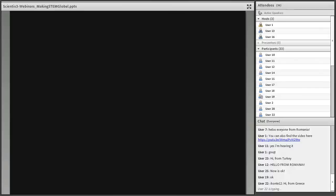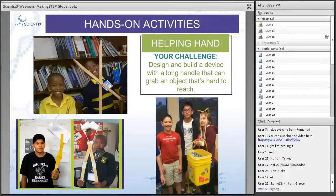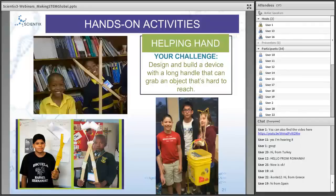The hands-on activities in the club were designed to illustrate how the design process can be used to come up with solutions to real-world problems that people in every community face around the globe. One such activity is to build an assistive device, and the challenge is called Helping Hand. There are four different versions of what kids built in this slide. You can see kids from Botswana, Boston, South Africa, and Twin Cities, Minnesota, in the US.